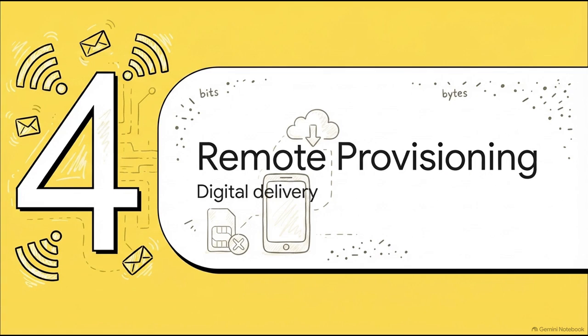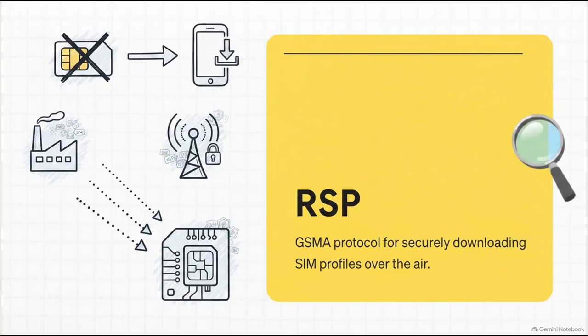Section 4. Remote SIM Provisioning. So, this begs the question, if the SIM is permanently soldered into the phone at the factory, how does your specific, highly secure network profile actually get onto it? The answer is Remote SIM Provisioning, or RSP. This is a standard created by the GSMA, the Global Organization for Mobile Operators. RSP is essentially the software magic that completely replaces physically swapping a card. It allows a digital SIM profile, including that top-secret key we talked about earlier, to be securely downloaded over the air, right into the phone's secure hardware element.